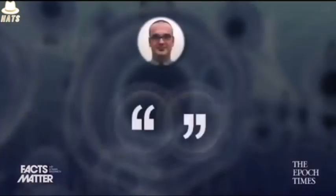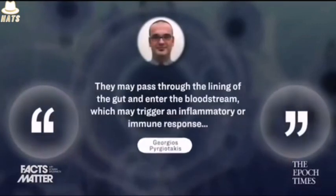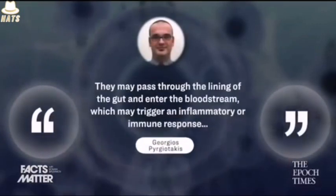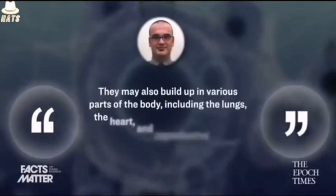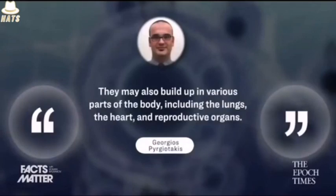Here's, for instance, what Dr. George Pirgiotakis, who is a researcher with the Harvard School for Public Health, here's what he said regarding this matter, quote, "They may pass through the lining of the gut and enter the bloodstream, which may trigger an inflammatory or immune response. They may also build up in various parts of the body, including the lungs, the heart, and reproductive organs."